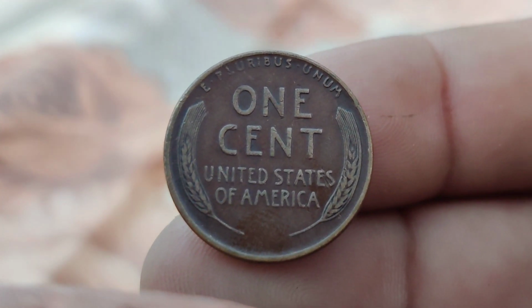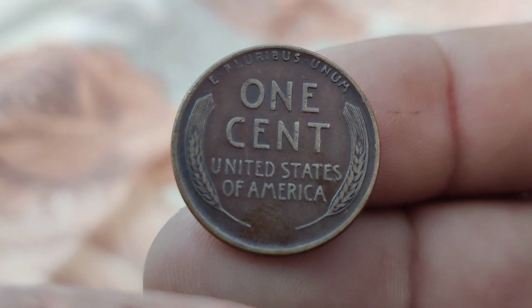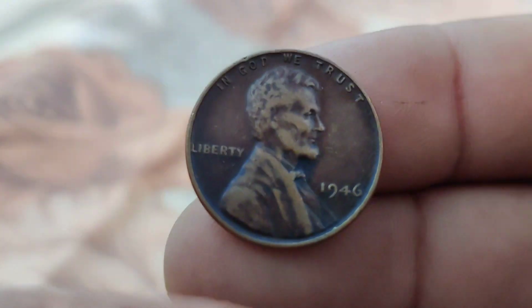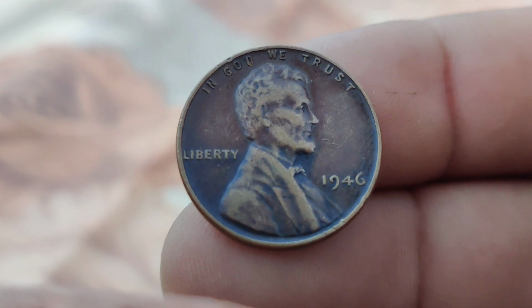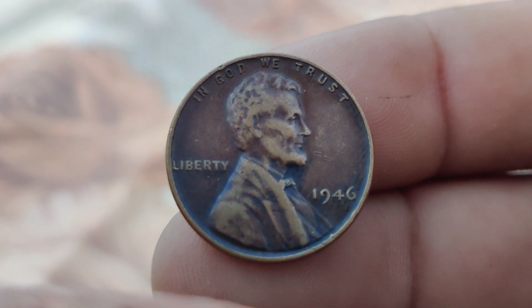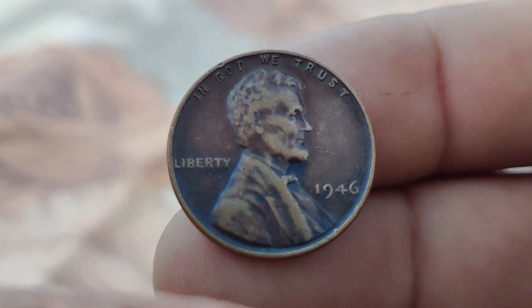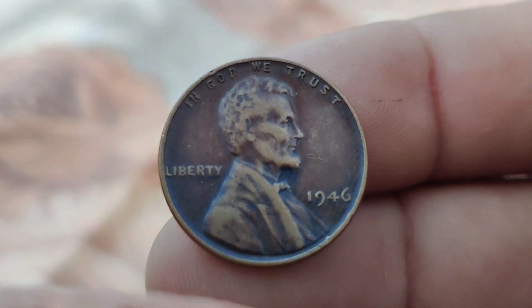If you're a collector looking to add a 1946 wheat penny to your collection, or if you already have one, here are a few tips to keep in mind. First, always handle your coins carefully to avoid adding any scratches or smudges that could affect their condition. Second, store them in a cool, dry place, preferably in a protective holder to prevent further tarnishing.